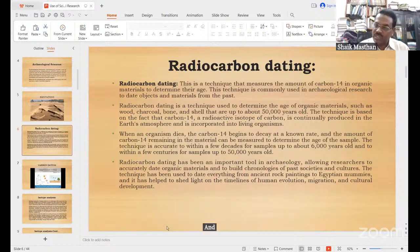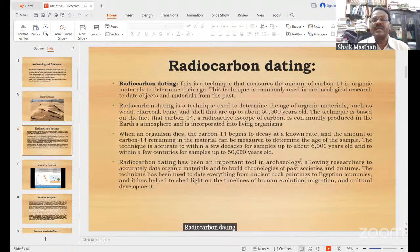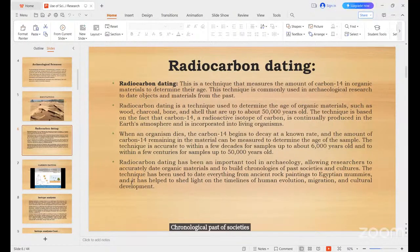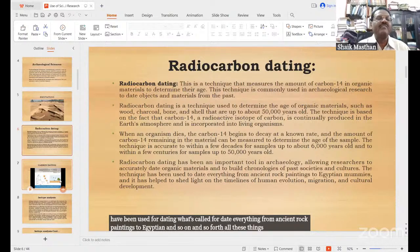And now we have many more techniques beyond this radiocarbon method, which go beyond 50,000 years also. Some of these are very important for understanding the footprints of historical development, the civilizational development, the movement of people from one continent to another, and other things we are going to find here. Radiocarbon dating has been an important tool in archaeology, allowing researchers to accurately date organic materials and to build the chronological past of societies and cultures. The technique has been used to date everything from ancient rock paintings to Egyptian artifacts and so on. All these things are very important.